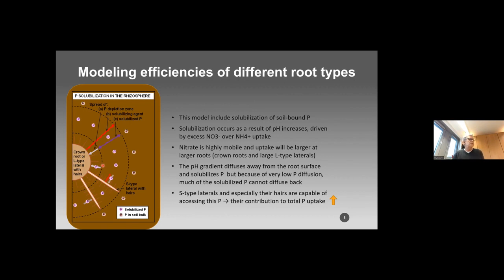The catch now is that the pH change will diffuse quite quickly out from the root, whereas the diffusion of P is very, very limited in the soil because of this tight binding. So we can assume that the P solubilized in close proximity to the main root diffuses back, but the P solubilized here by the pH change will take too long to diffuse back to the crown root and will not be taken up immediately. And now here the fine root structures come in.